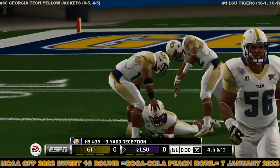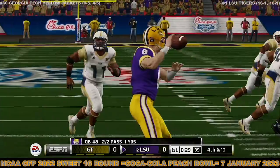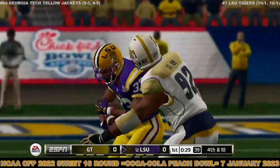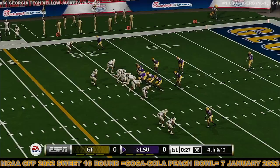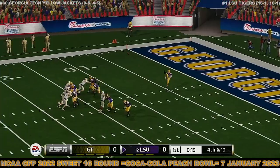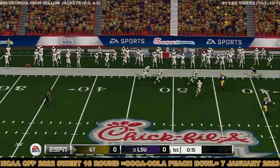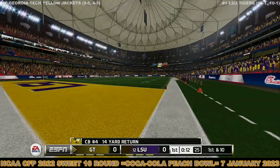And the defense is all over him. They bring him down for a loss. Loss of three. They really just didn't have any room to work on that play. The defense just suffocated him there. He makes it to the 42-yard line.